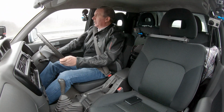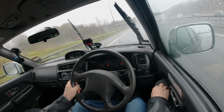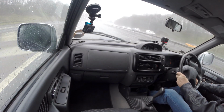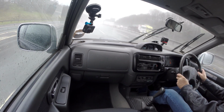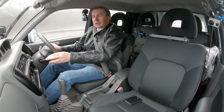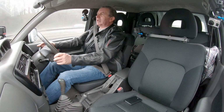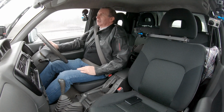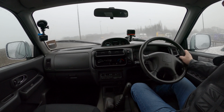Just check the, yep. Driver's door mirror works fine. Passenger works fine. I've done it again. Instead of indicating to pull in, I switched the wipers on faster. Numbskull. That's your 4-wheel drive lever.